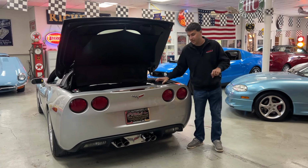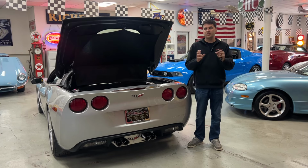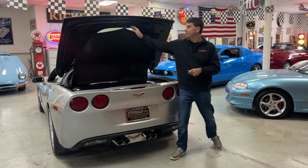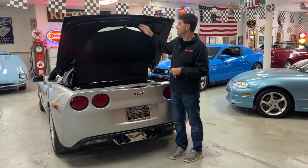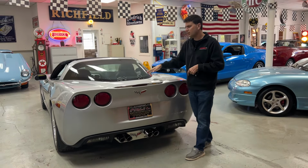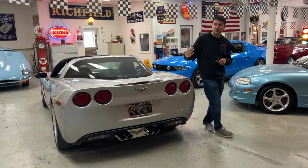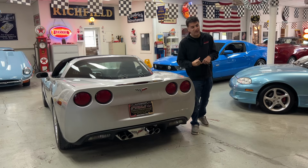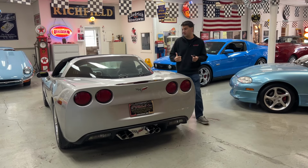But this top has no delamination, or I guess you'd call it sun haze, like many of them do. You can always move this if you want to see at the rear, but it still has a lot of storage. Whenever the top is on or off, you can put stuff underneath the top, which makes it really nice if you're thinking about taking it on a little travel.